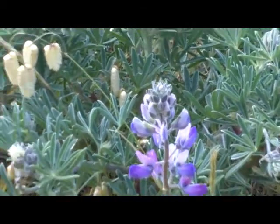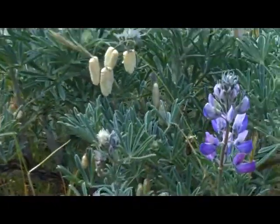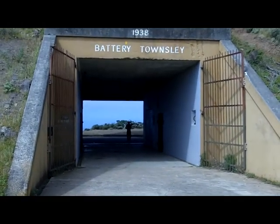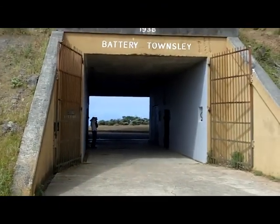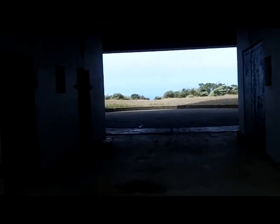The purple plant that you see here is lupin, which we find growing along the coast in these coastal areas, and right in between are these funny looking yellowish plants, which are rattlesnake grass. So here's that gun emplacement, Battery Townsley. You can see Alan in there shooting some photos. I'm going to walk through the gates now and through the battery. You can see some old iron doors here, probably where munitions were kept.